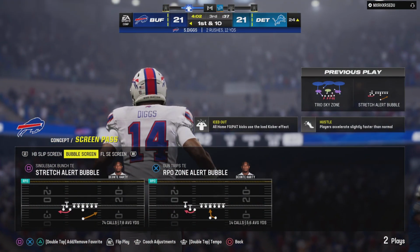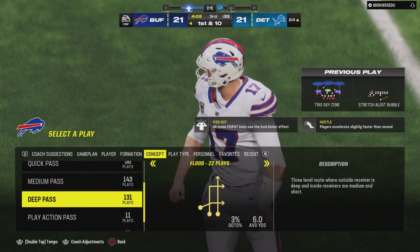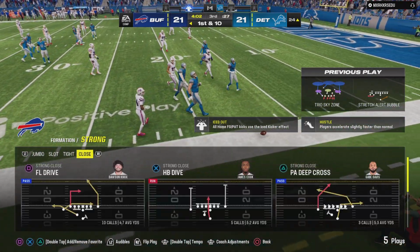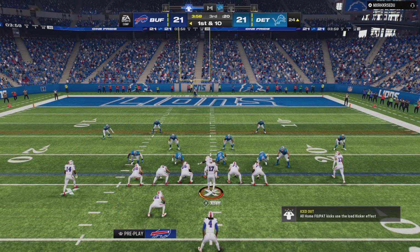Allen to Diggs there for a Buffalo first. I like watching the wide receiver screen because it's a real teamwork play. Because guess what? The guy catching the ball, he'll get all the credit. But how about the people who have to block in front of him, either fellow receivers or offensive linemen? That makes that play a really nice timing play, and sometimes it can break big.